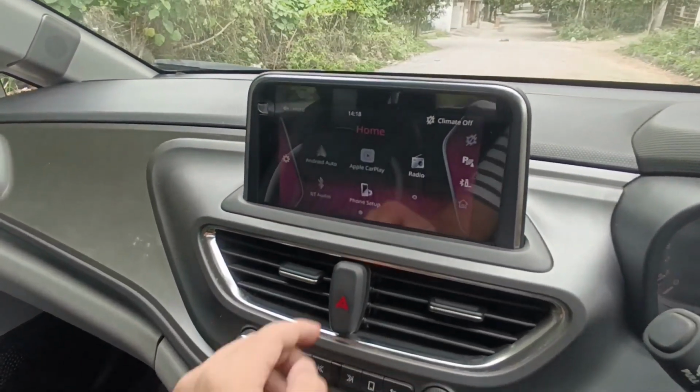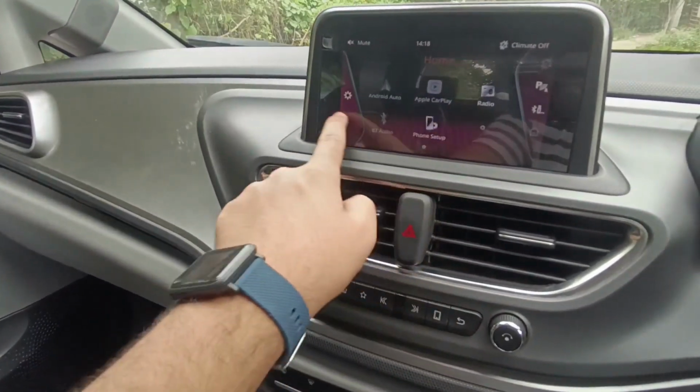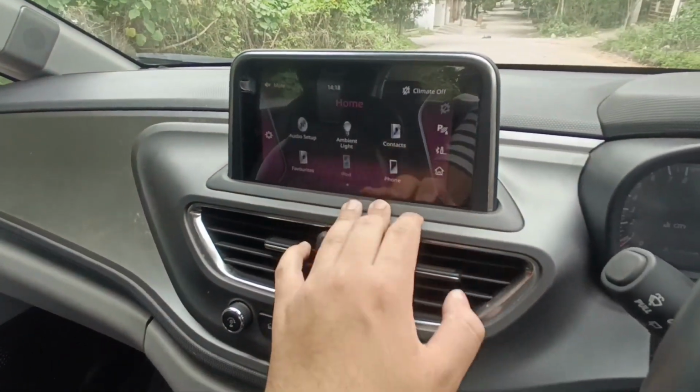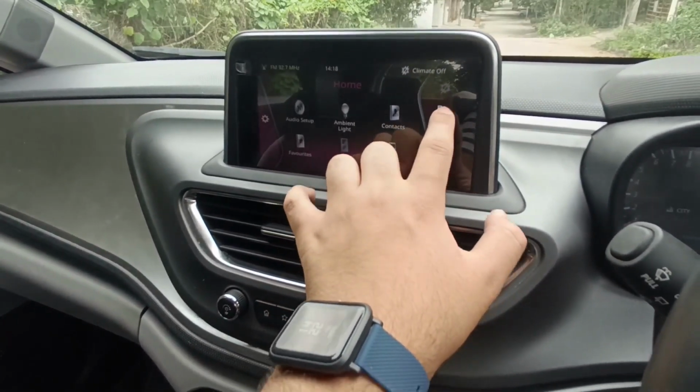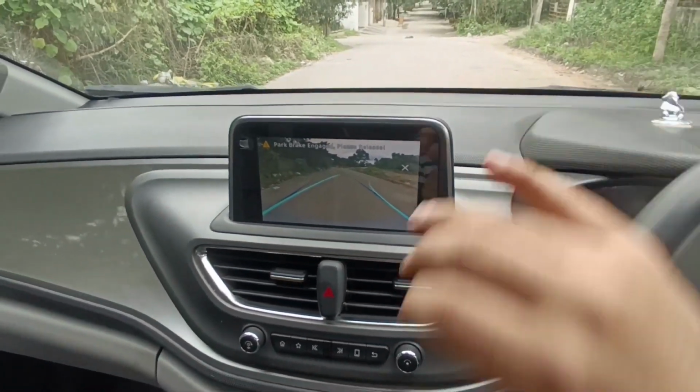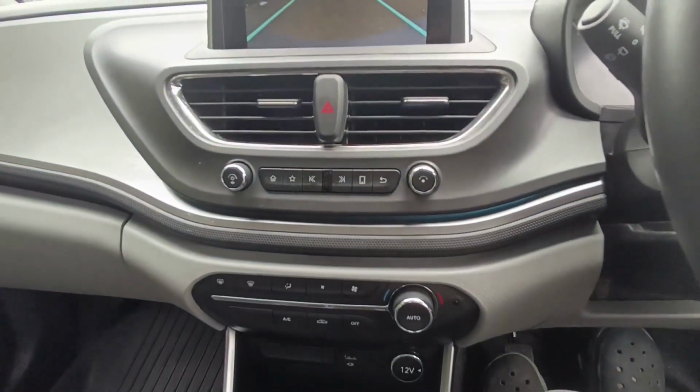So you get some physical buttons as well, which makes access to the screen easier while driving. There's a lot of glare on the screen which may distract you while driving. And this is the driving rear view monitor. So of course, even this gets adaptive guidelines.